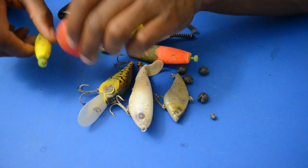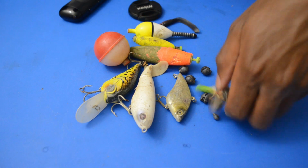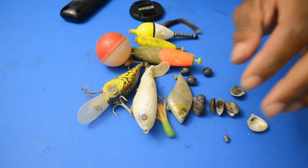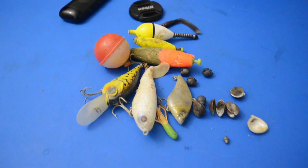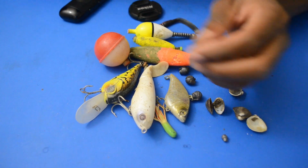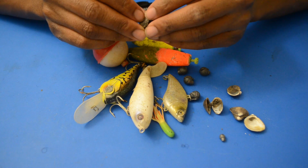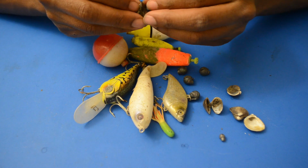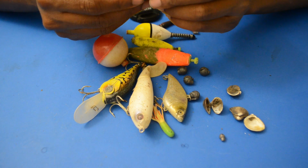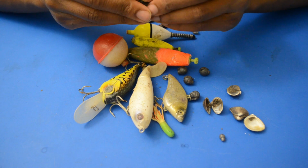Forgot, found these two bobbers as well, these shells, also forgot, found these tubes, good for crappie and other panfish, and there's some more little shells in there. But yeah, I'm gonna need to make a video about shells, because I have a bunch, and I need ideas what to do with them. I was thinking about making jewelry with them, but I'll show you guys what I got tomorrow.